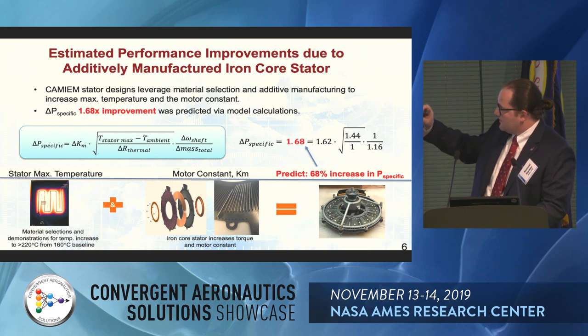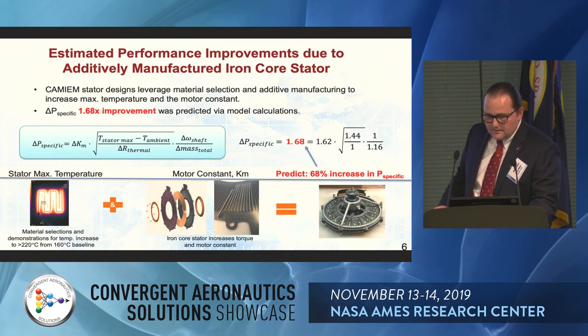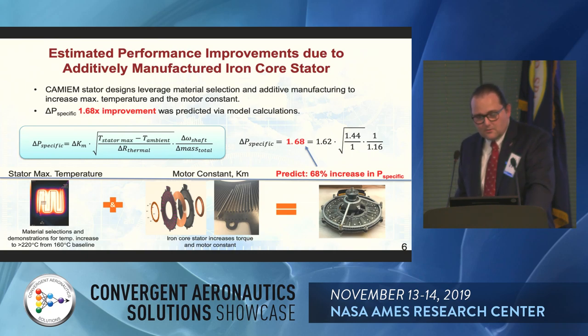Let's first talk about the equation. This slide has some stuff going on, but the equation, delta P specific, is your specific power. We use this equation to test and measure against what our components would bring to the motor's overall specific power improvement.